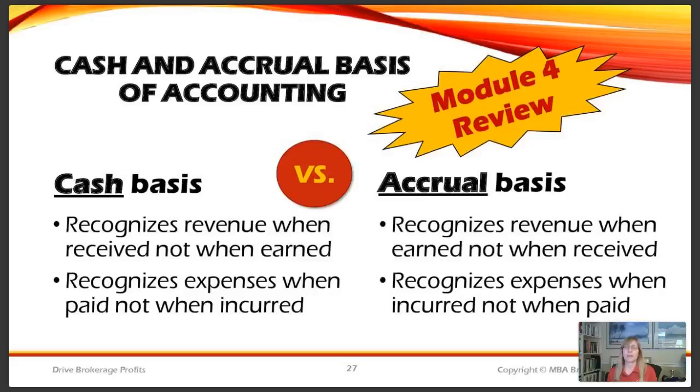And same thing with expenses, that you recognize them when paid, not when incurred. As compared to the accrual basis, where you recognize revenue when earned, not received, and you recognize expenses when incurred, not paid. So just to break it down, an example for you would be, say, you have an REO account and you go out and do the work, and then you bill the asset management company.